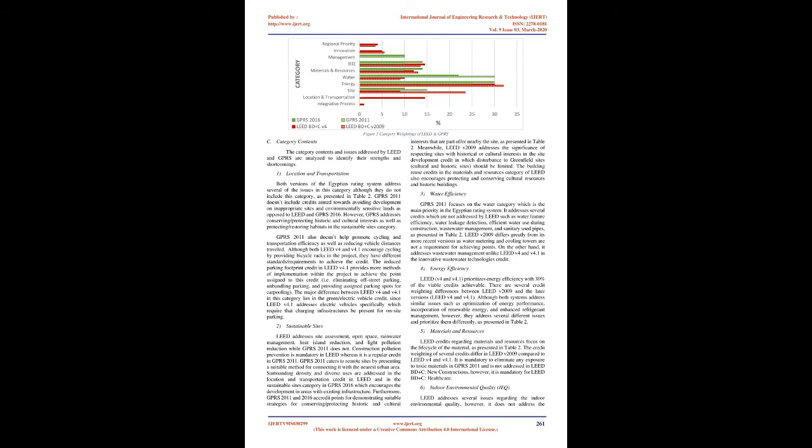7. Management. Although LEED doesn't have a management category, it is mandatory to present an early analysis of the interrelationships among systems in the integrative process credit in LEED V4 and V4.1. GPRS addresses issues starting from planning in the pre-design stage up until the demolition stage. It also includes several credits which cover several aspects of operating the building, as presented in Table 2.